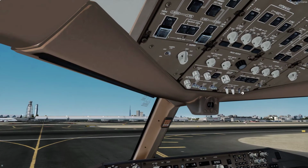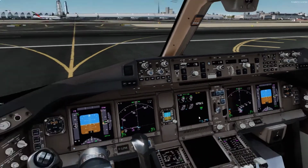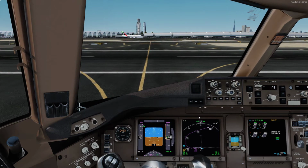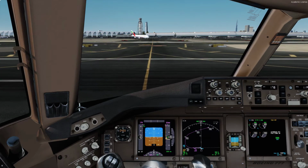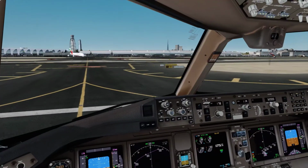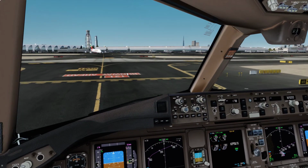Right, let's go get some strobes on as we cross the runway. Let's give it some more power. I've got an Emirates A380 wanting to take off as well. It's not going to be a problem. We're going to get there first. We do have another 777 wanting to cross our runway though. So that's going to be quite tight.